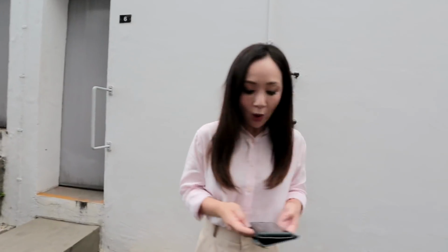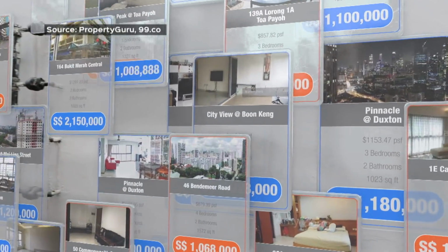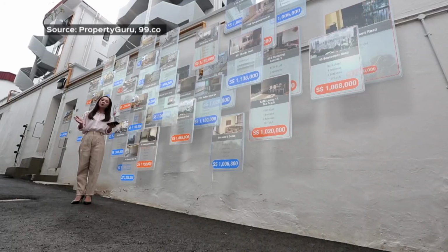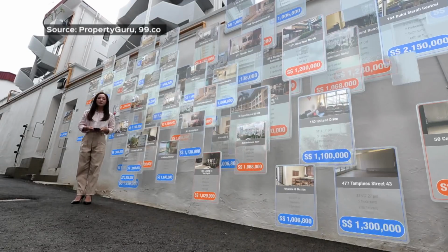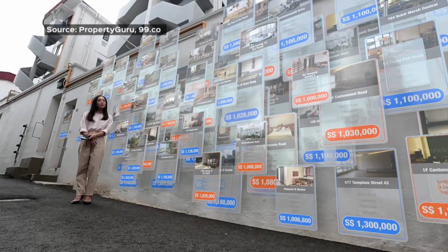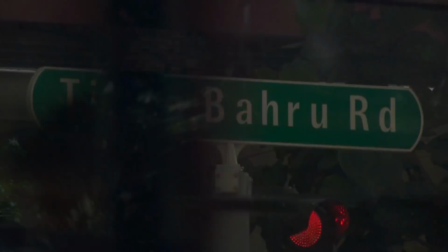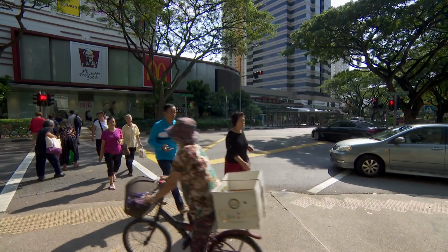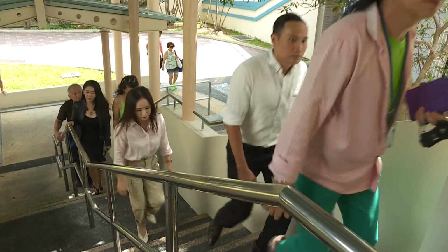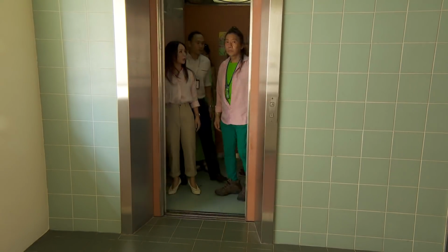On this property website, more than 140 flats are listed for $1 million and above. And on another website, 75. In total, that's more than 3 times the number of $1 million flats sold last year. Are sellers being realistic in their asking price? To find out, I'm heading to Jalan Membina in Bukit Merah, where I've been invited to join a viewing for a 5-room flat on the 8th floor.